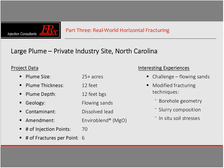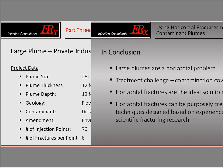We were able to overcome the fact that the flowing sands, you might consider, don't have structure. However, they do. They do have enough structure to induce a fracture plane into. So after about a week's time, we sorted it out, and then we spent the next couple of months injecting this material throughout the project with several hundred fractures.